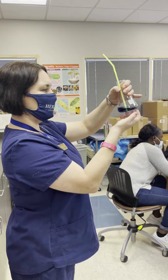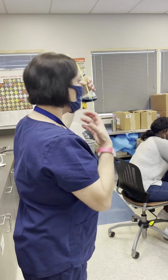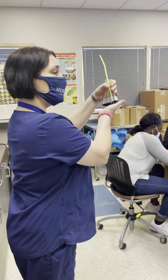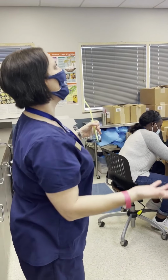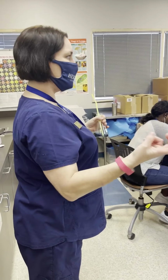But this indicator, if the pH changes, will change color. So if I can prove I'm giving out carbon dioxide, which is going to make this more acidic, then I know I am benefiting my body. I'm getting rid of waste. This is the show me lab.